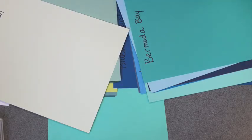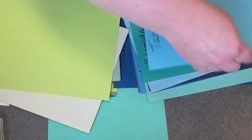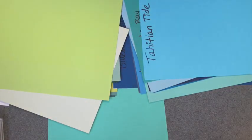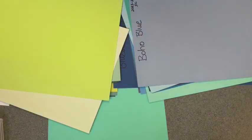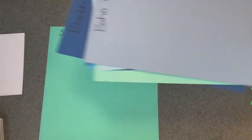Oh, wait, you know what? We also have Boho Blue. Let's see, we've got these as well. And these. Okay. Boho Blue. All right, there we go. So we'll start with the blues.